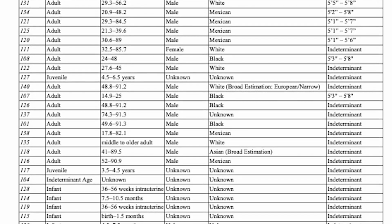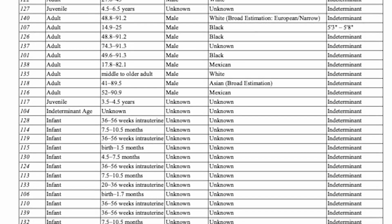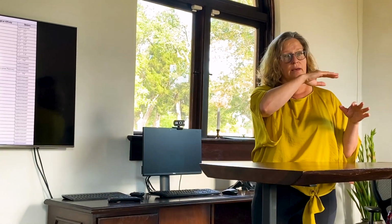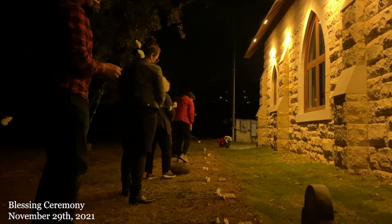So after the DNA samples were taken, the remains were returned to the Texas State University lab grouped with the children and infants. And they built smaller container boxes because they didn't need to be full coffin sized. And we contracted with another archaeology firm to come and try and find empty space where those could be reburied. And as the community's wishes were to rebury them as close to the chapel as possible, we did. So in November of 2021, we reburied them right outside of the chapel wall. And we did that with a blessing ceremony.